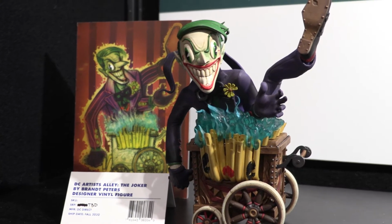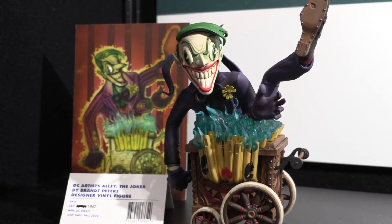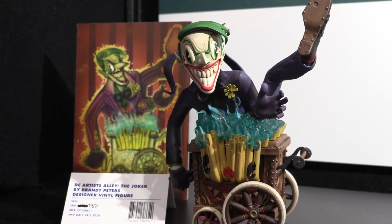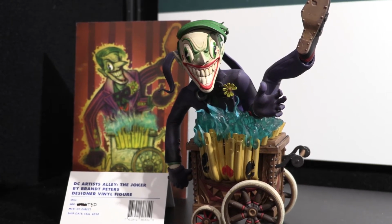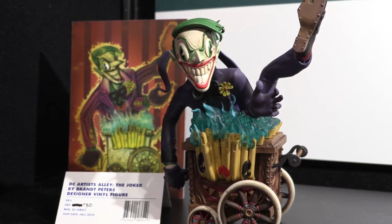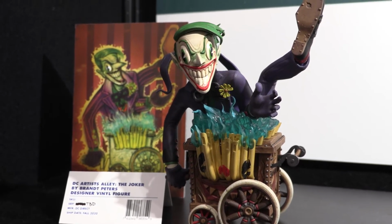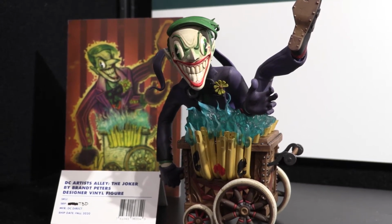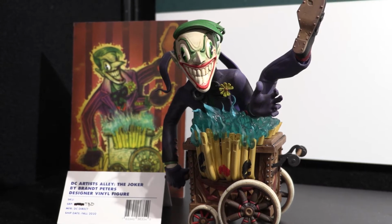Also, what we're real excited about is the DC Artist Alley line. Previously we were going to artists and having them design 3 or 4 figures. We're changing it up a little bit, and we're working with more artists, having them design a one-of-a-kind, unique experience with a bit more storytelling. So, starting off with none other than Brant Peters, who's famed in the vinyl industry, his take on the Joker.